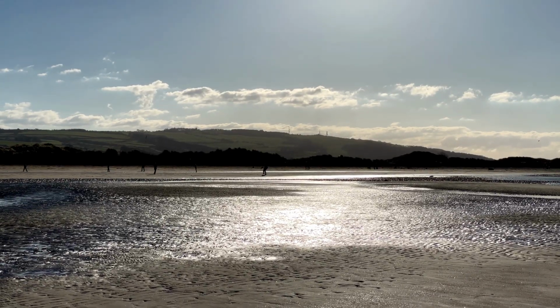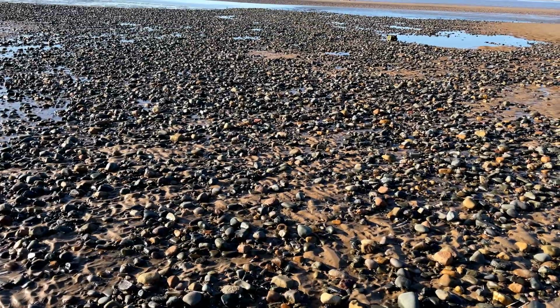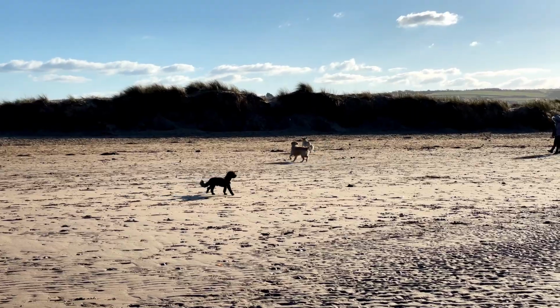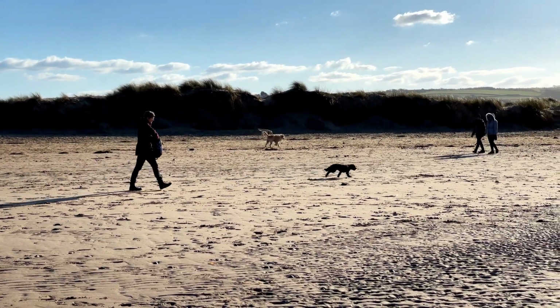As you can see, once again, the beaches in Wales are ram-jam full. Not. Talacre is a very popular dog walking beach. These chaps were having an absolute blast.